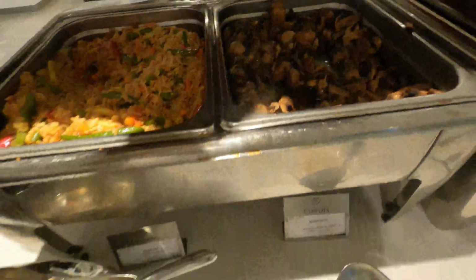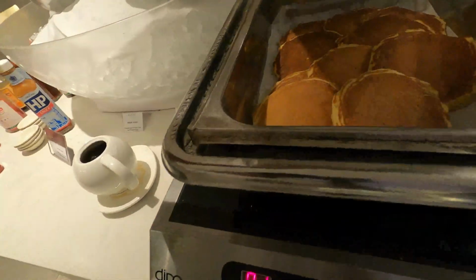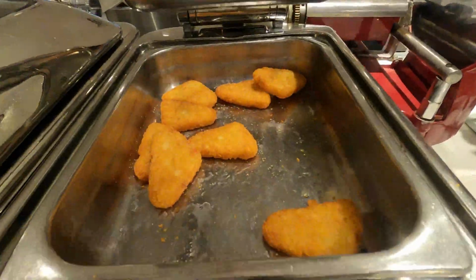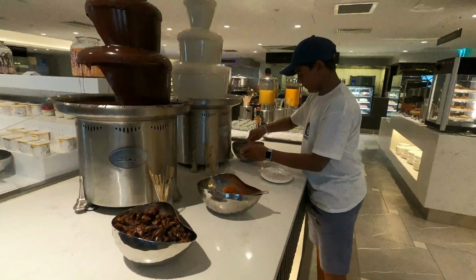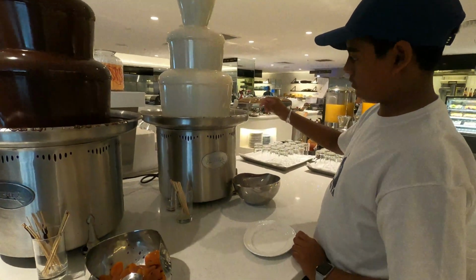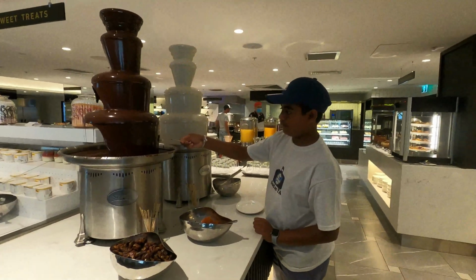My mum's favorite, fried rice. My dad's favorite, pork sausages. Chicken sausages and baked beans. Some sauces. Hot steamy pancakes. Nice. Grilled tomatoes. Hash browns. You could see our table. Now I'm getting some chocolate covered marshmallows. First of all, white chocolate. Next, milk chocolate.